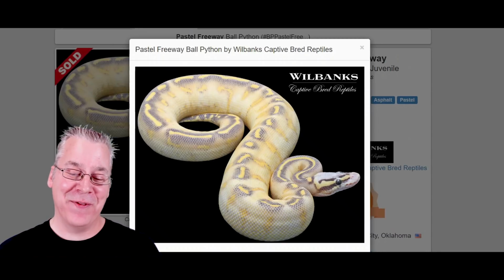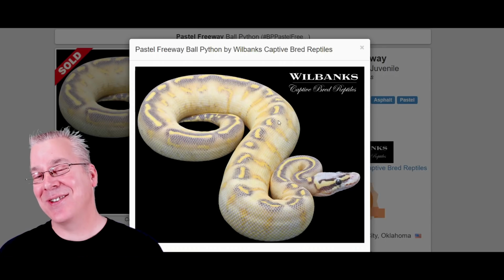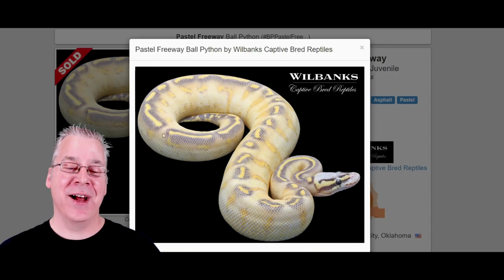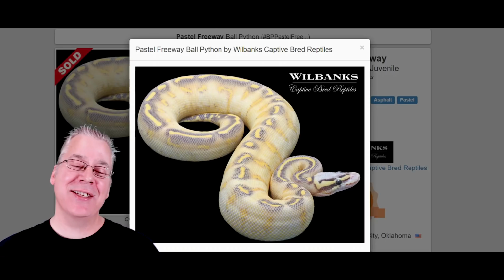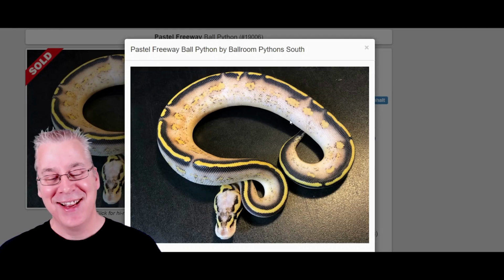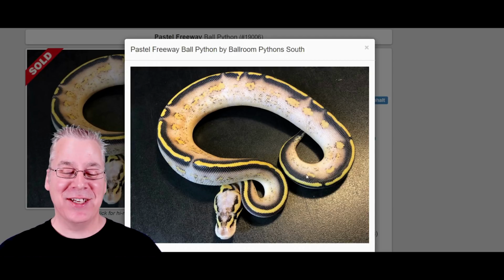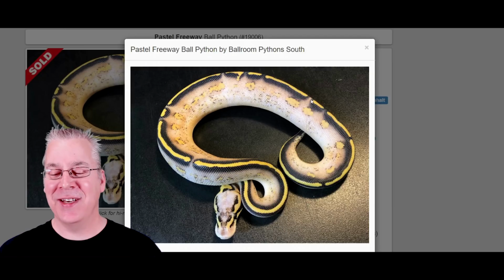This is another. I pulled up a few pastel freeways. This one is not as high contrast as the other one, it's kind of faded out. Now, I pulled up a couple more. These are gonna blow you away. These are all the same genes on all these snakes. And take a look at this one, almost a wiped out pattern on the sides and almost like a stripe instead of a dash line.